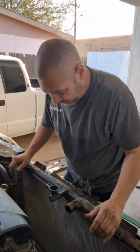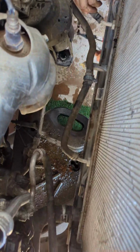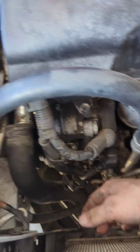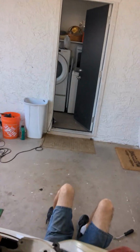All we have left is the transmission hoses that we're loosening down there, and then there's one for each side, and then the radiator is ready to come out. See what I was struggling with here? It goes right here, so I was having problems with that. But yeah, less than an hour to take apart the whole front end.